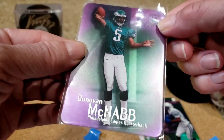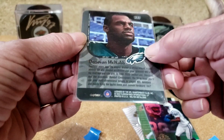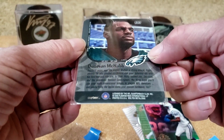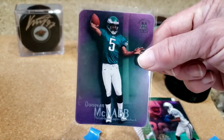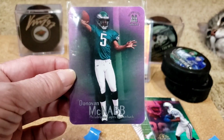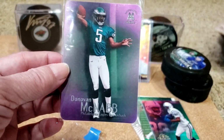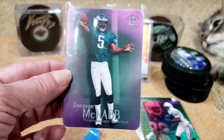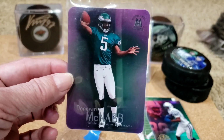What? It's got an M there. Oh, this is like a metal card. Wow. 2000 Fleer Skybox. Yeah, I was thinking like this looks like Metal Universe, but it's old school. It's from the year 2000. Yeah, those Donovan McNabb teams, those are really good. Remember the playoffs, it'd always be like McNabb versus Michael Vick and just watching those games.